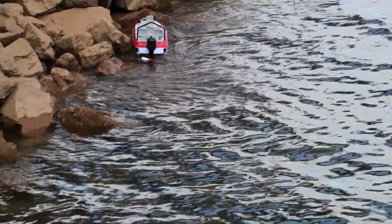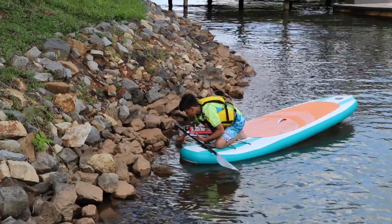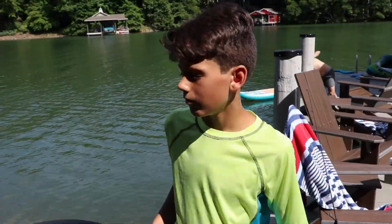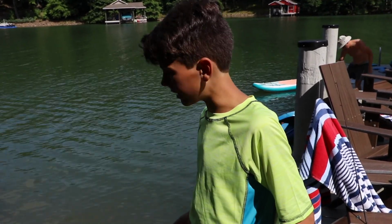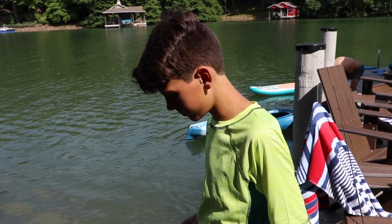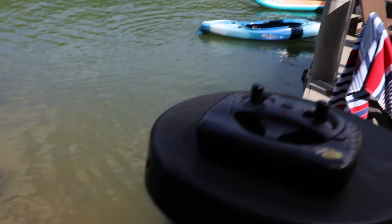I'm almost snagged up. Well, as you can see, I did get snagged on the rock, so at least I think. I don't have a clue when I went to get it. There's an empty hook. But I'll get my second fish.